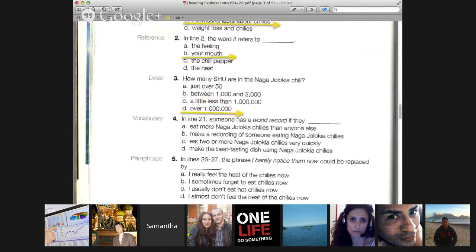Mohammed, can you read number four? In line 21, someone has a world record if they eat more Naga Jolokia chilies than anyone else. A, make a recording of someone eating Naga Jolokia chilies. B, eat two or more Naga Jolokia chilies very quickly. D, make the best tasting dish using Naga Jolokia chilies. Good. It's very tough names. Yeah, Naga Jolokia. I could be saying it wrong too, because it's not really an English word. Anyway, it's number A. Eat more Naga Jolokia chilies than anyone else.